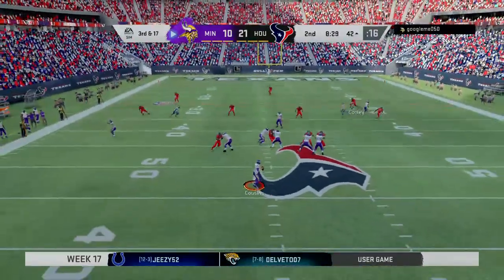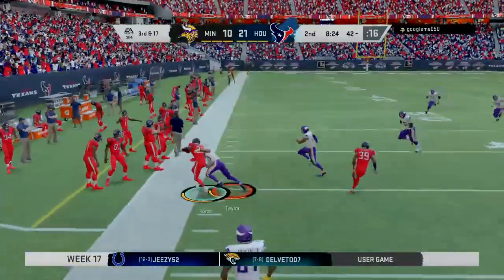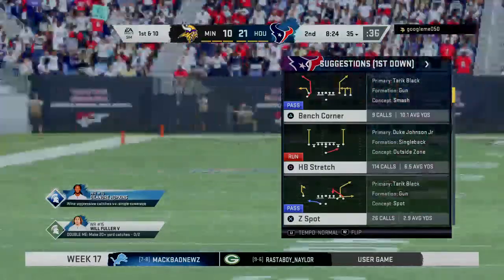Third and long for Cousins. And he fires one that's intercepted. Picked off by Logan Ryan. He's at it again, Charles. He had the pick six last week. Not a pick six here, but an interception.